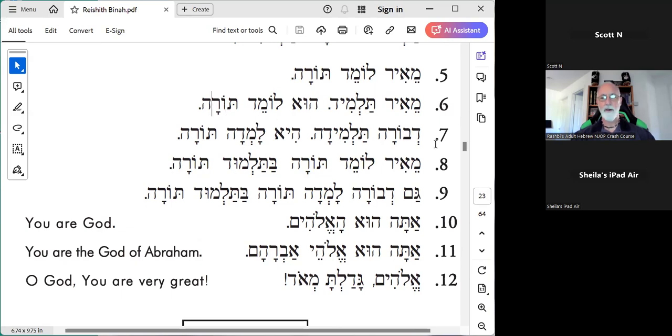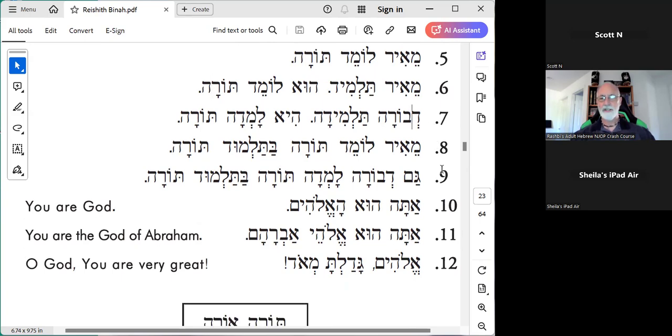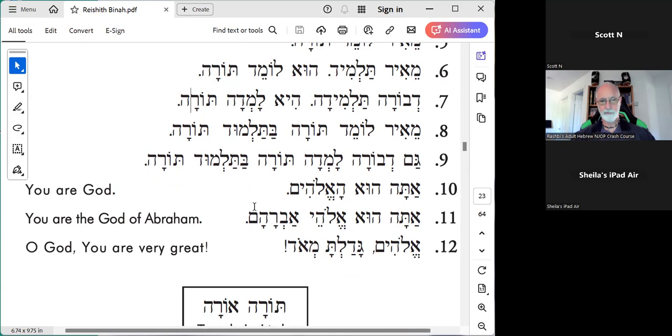By contrast, on 7, Devora Talmida. Devora is a student, a female student. He or she, lamda Torah. Now, lamda is the past tense for a female. She learned Torah. We'll get to what the present tense is soon.